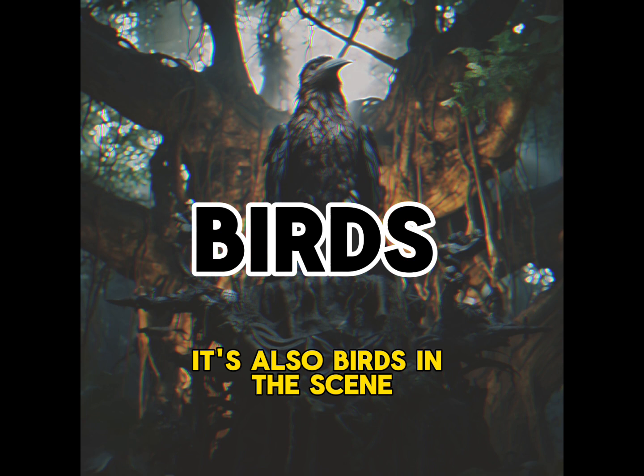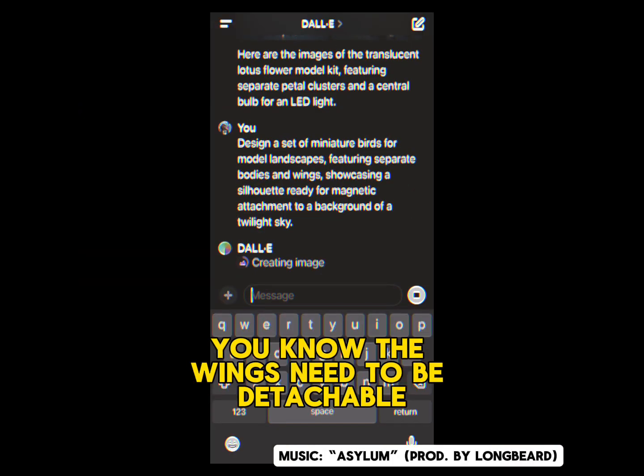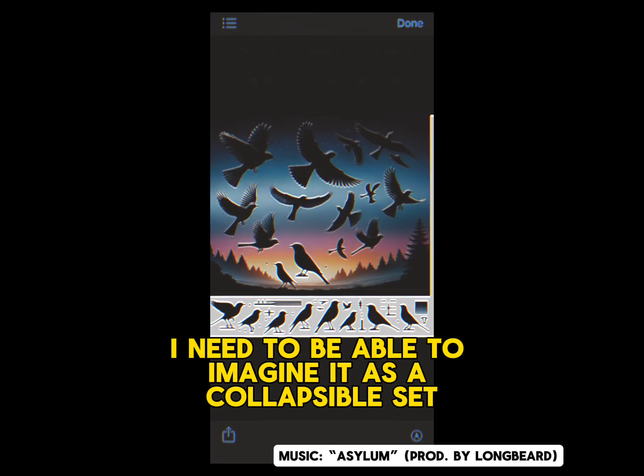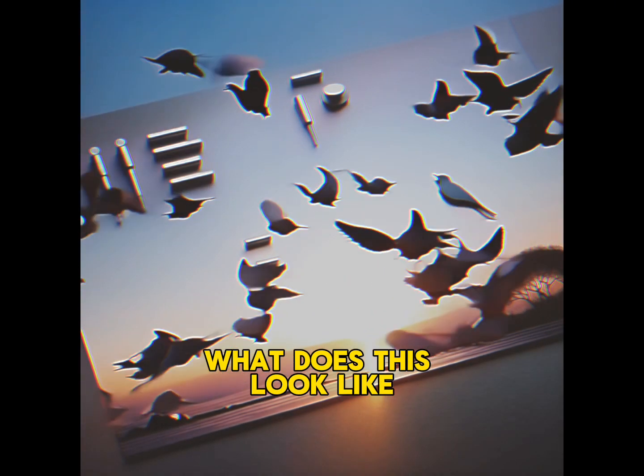It's also birds in the scene. I got very specific with what I asked. The wings need to be detachable. The birds need to be magnetic in nature in terms of how they attach. And then I need to be able to imagine it as a collapsible set. What does this look like?